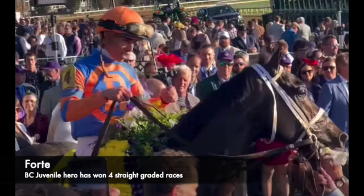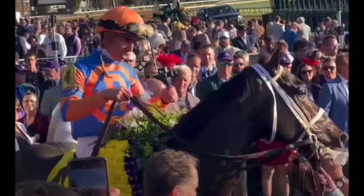And then in his last start, the Fountain of Youth Stakes, his first start this year, he was the 1-2 favorite. He sat in mid-pack. He dominated. He won by more than 4.